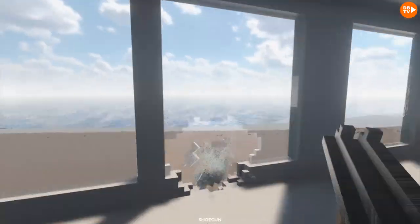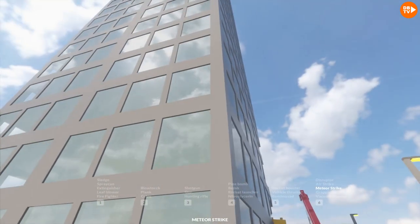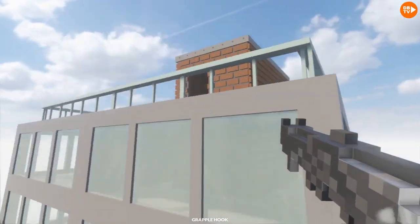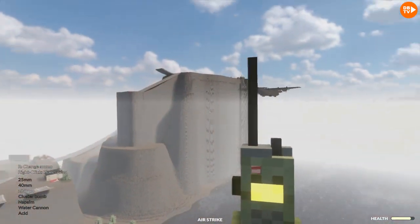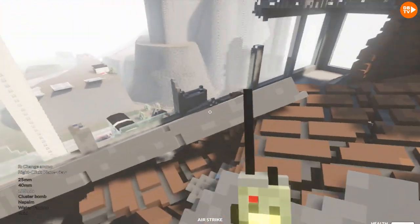Wait, we're at sea level. Junebug, this is a nice ocean. It really is. Okay, let's go up all the way to the top and call in an airstrike. Airstrike coming in. It actually came from the side. Wait, we're at about the same level. Oh, hey, plane, do you mind giving us a lift?